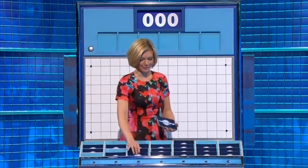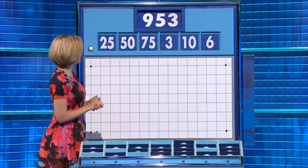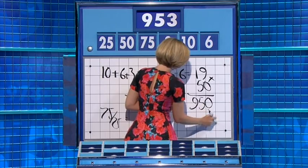Let's see if the numbers can separate you two. 3 large and 3 small. And the target, 953. 953, well done. 5, 10. Well done. Very good.